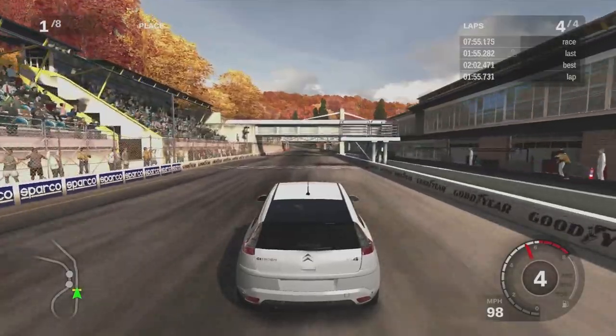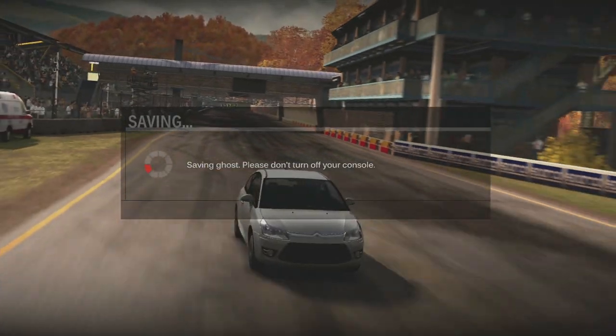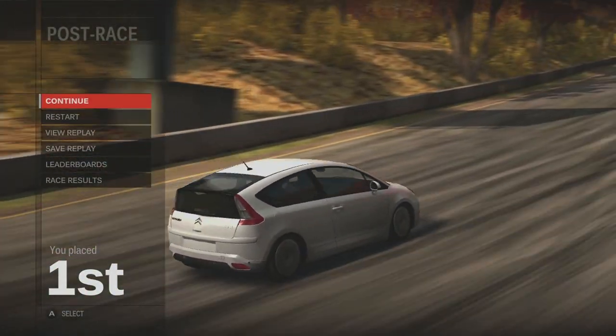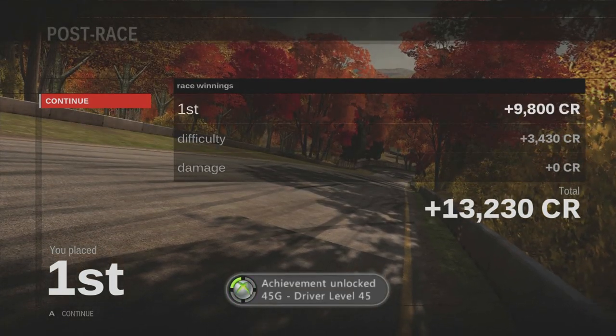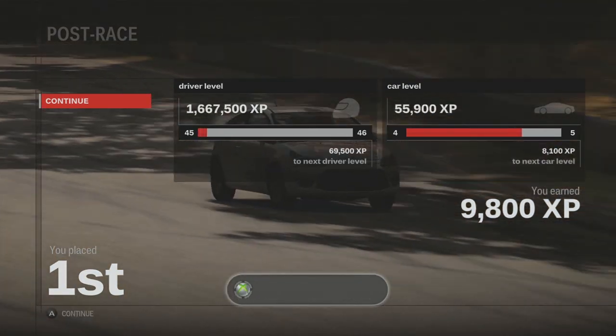And there we go. Across the finish line. I will take that. 13 grand, and we're now level 45 as well. Driver level 45, not bad.